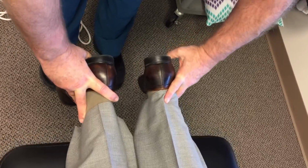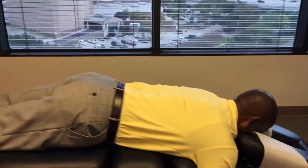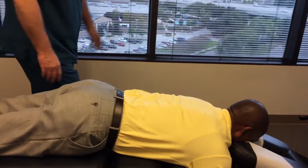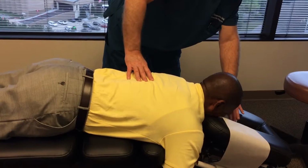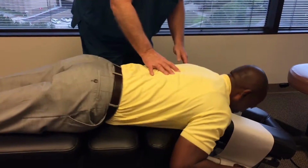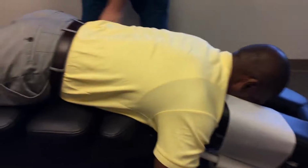Okay, we're gonna come down here and recheck his leg length now. And looky there, lo and behold, they're even. And I bet you this already feels a little easier to you than that first one did. Did that feel easier in your low back? Yeah, it did. Still tightened up in your thighs though, didn't it? Scoot up in here just a little bit more for me, Tony. There you go. So you're gonna feel your headpiece popping up next.